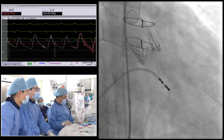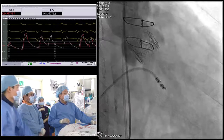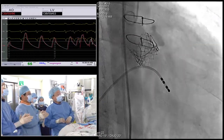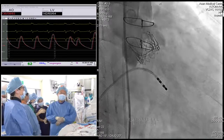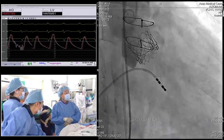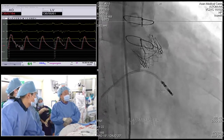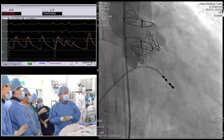Ready. All right. So, injection. Wonderful. Good. I think it's okay. All right, very nice. Yes, right, very nice. So it's a piece of cake. That's the beauty of a valve-in-valve TAVR. The position-wise is good, and the result is good.